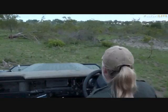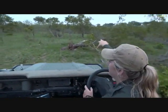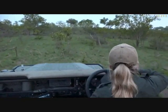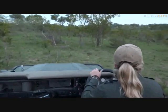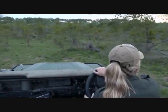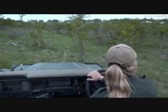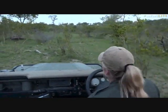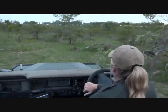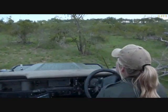Luckily it's not too thick here, it's actually quite open, so I think they're probably up here somewhere. Let's keep an eye out for them now. But I think a little bit further down, follow this little route. It's quite nice here. I think if I was a lion, this is a good spot to sleep. I thought I was going to have to do some horrendous off-road driving, but thank goodness it's not too bad out here.